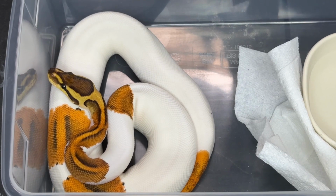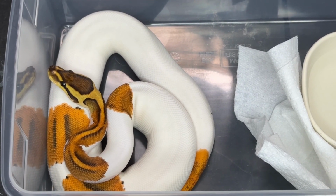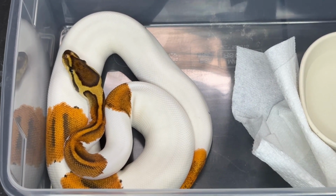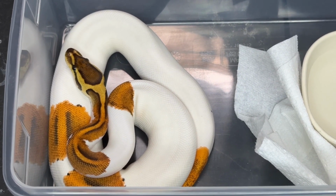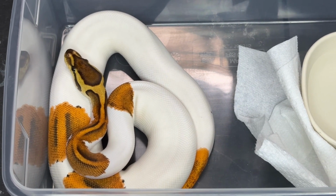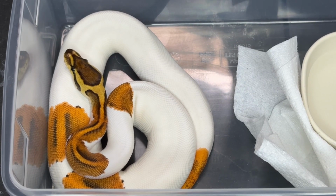So she still doesn't have a name that I can think of. I'm looking. No, she still doesn't have a name. So guys, we're still waiting on a name for her. As soon as those names come in, I will let you know what name we decided on. But I just think that this is a really amazing example of a piebald.